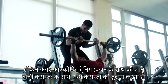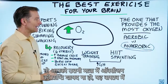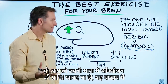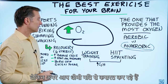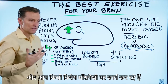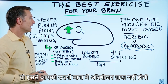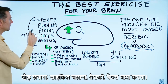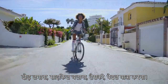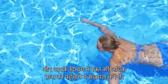But if we were to compare weight training with other types of exercise, you may not get as much oxygen. It really depends on how intense your workout is as well. But typically, if you're going at a slow pace and you're working on individual muscles, it's not going to provide near the same amount of oxygen as some sport activity, running, biking, swimming, walking. These types will provide the most oxygen and most blood flow to your brain.